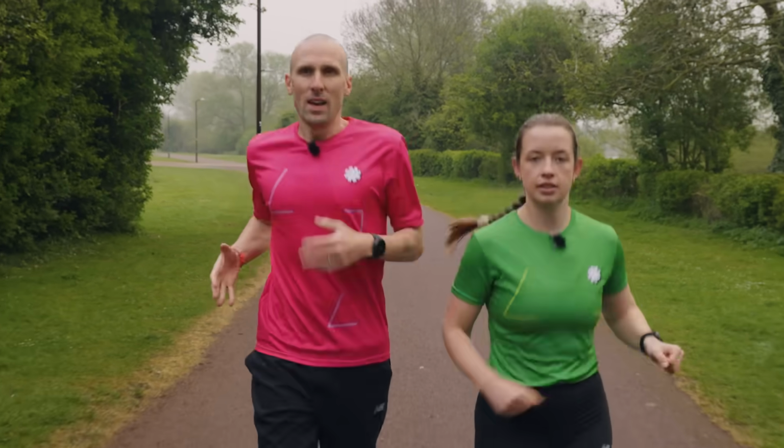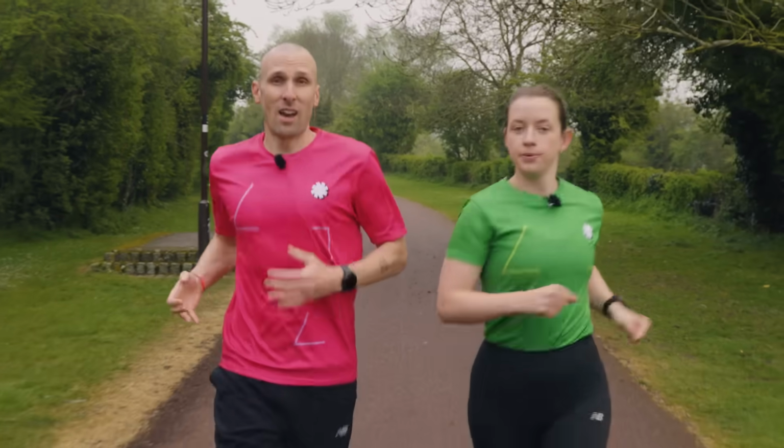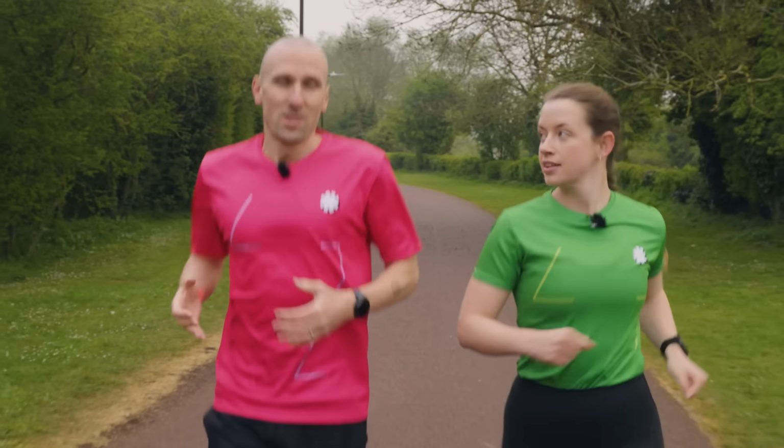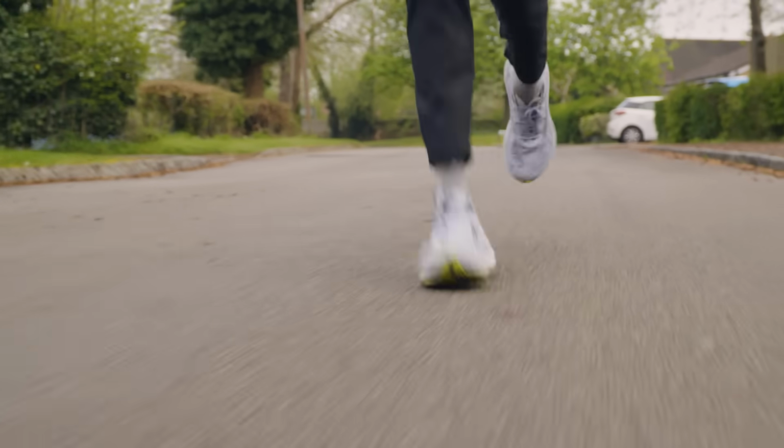Yeah, and a lot of runners head out on their runs, and whilst they're running slower than their target race pace, they're still running at a medium pace, a steady pace, maybe even faster than that. So they're missing out on the benefits that you get from having true variation in your runs. So that's making sure your easy runs are slow enough, and then you've got proper intensity in your faster interval sessions. So what should running slowly feel like?